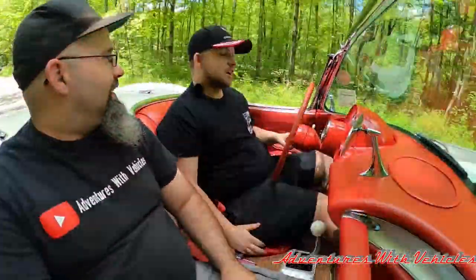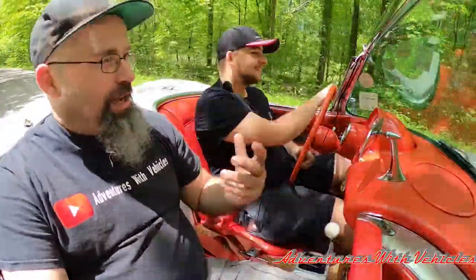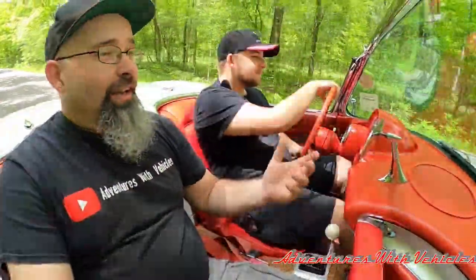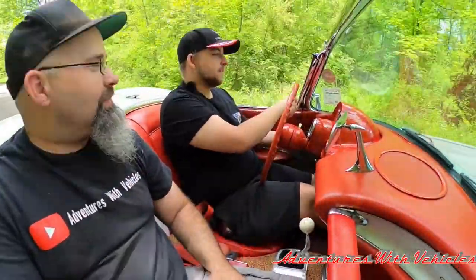Now, what's your favorite part about this car? Just driving it. I would say the same thing. I have a big grin on my face just riding in the passenger seat. I can't imagine how you feel getting to drive this thing around. There's a picture of me standing right here back when I was two.